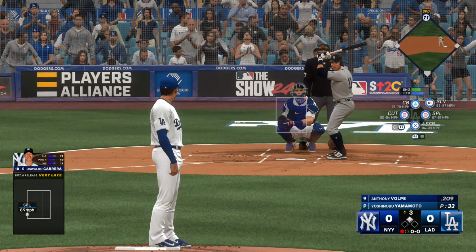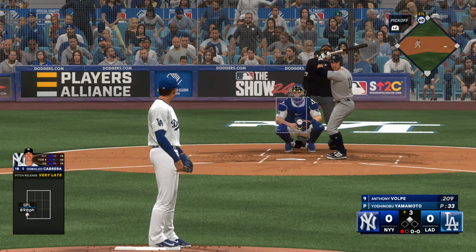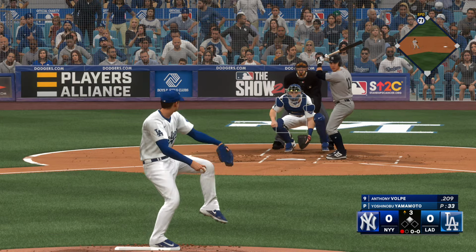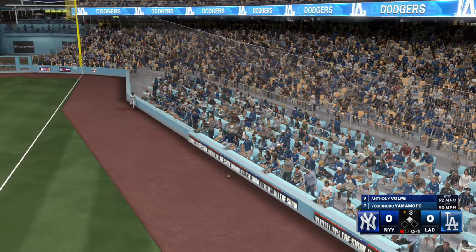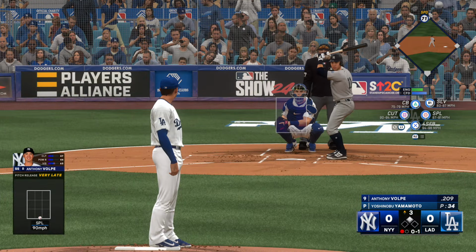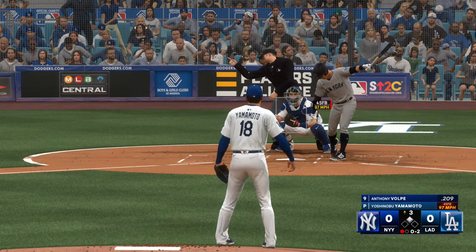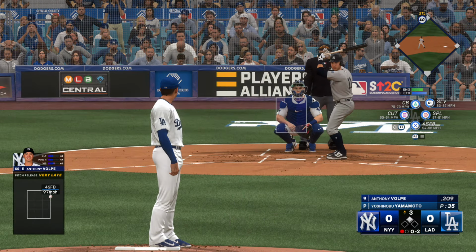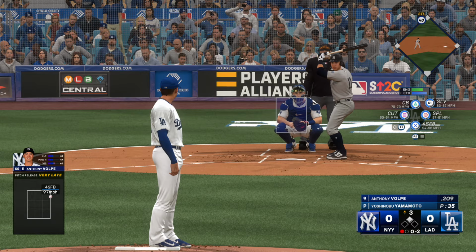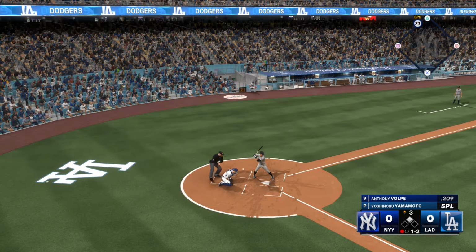Anthony Volpe stepping in now for the Yankees. Foul ball there. Righty to the plate. Strike two. The baseball's coming out of his hand very well. He's been able to paint all four corners, but really good ride at the top of the zone. Hitters have to respect that. Very difficult pitch to hit.